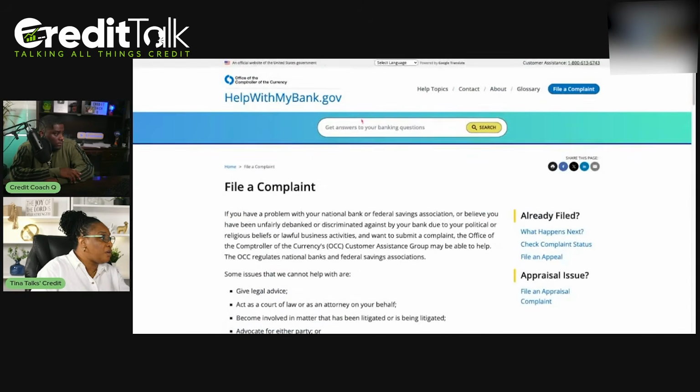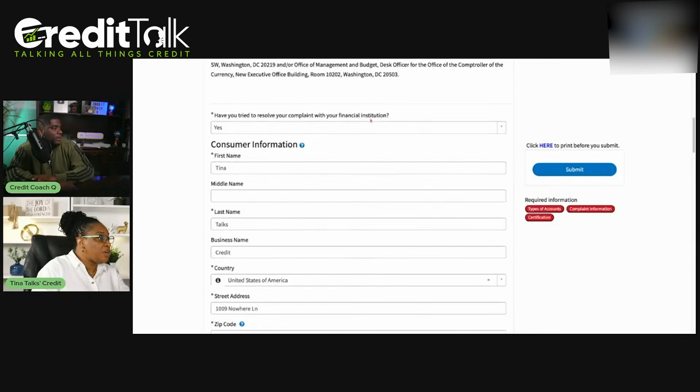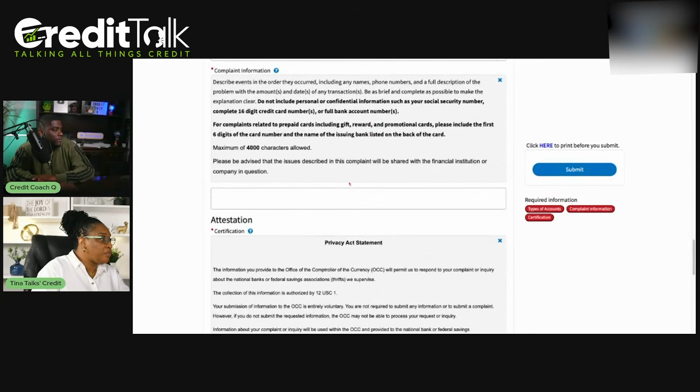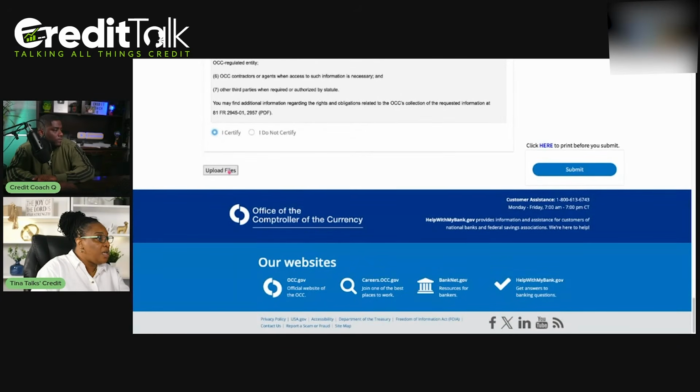Okay, so like I said, guys, I've already filled it out, so that we can print it out together, and I put a little information in it, and then you just click certify. This is the only one where you can upload your documents. So I would upload my affidavit of fact and truth in here, so that they have something to actually come at the actual company with. So you're going to do your uploads here, and then you're not going to submit yet. You're going to click here to print out the actual complaint, because you're going to send this complaint in, right?